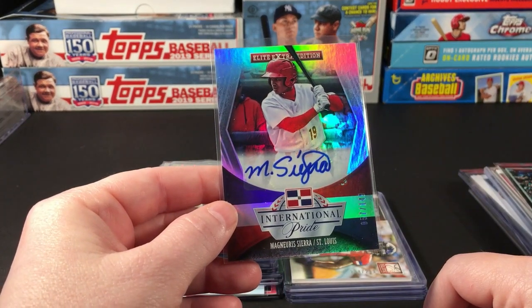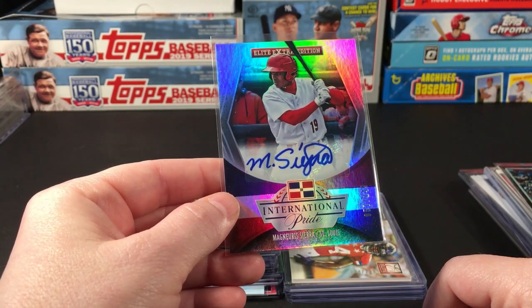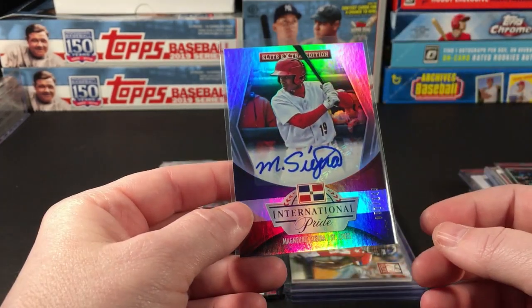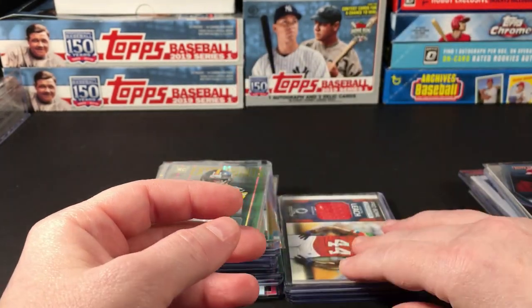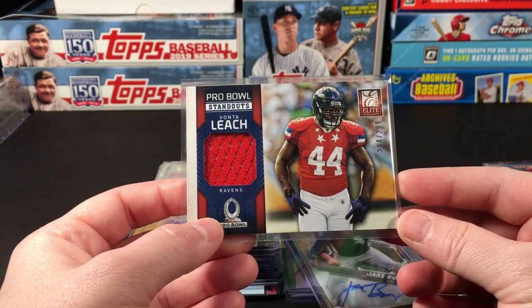Magnera Sierra. This is numbered out of 140. Looks like, I guess that's not a 9. Again, another gorgeous card. This is from 2014 Elite Extra Edition. Vonta Leach Pro Bowl jersey, out of $2.99.